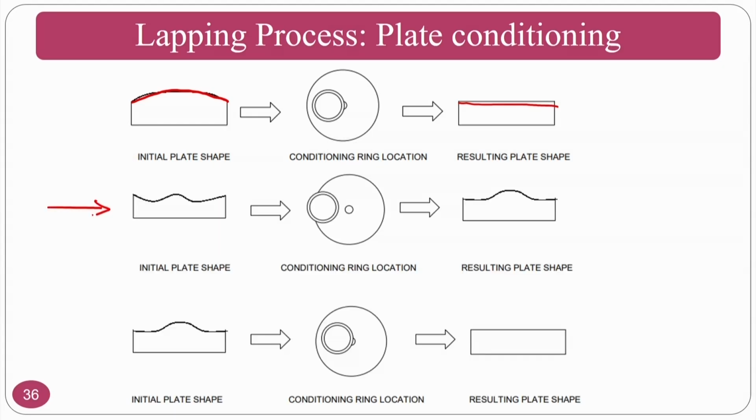In the other condition, this is the initial condition, you use the conditioning lap and you can make it. If your position is here, what will happen? In this position, it is not coming, so you are getting some profile. These are all used for profile lapping purposes. If you have this type of surface and you want to convert it like this, you can change the location of your conditioning ring and you can get a flat surface.